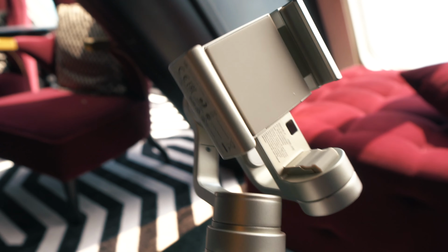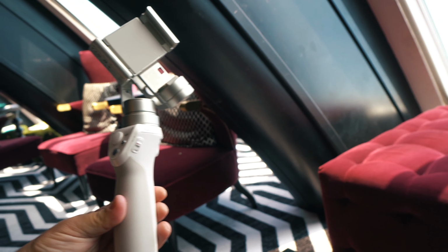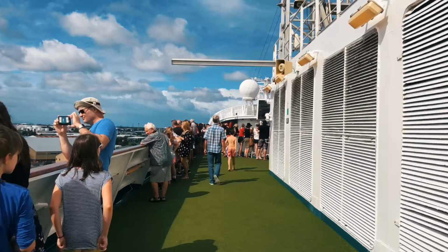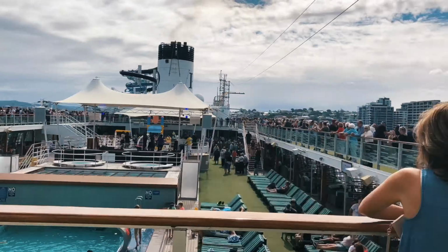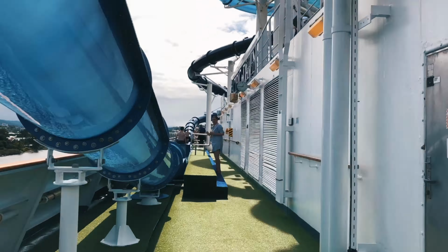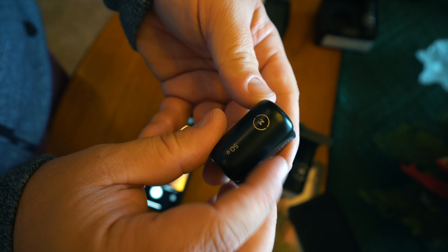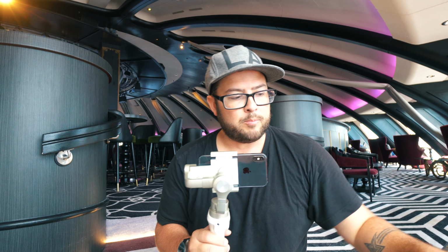But if you really want that buttery smooth footage, you gotta go with the gimbal. And the Osmo Mobile works really well, especially for hyperlapses, or if you really want to get that nice close-up shot. There's an attachment that you can put onto the side so that you can also use your lenses from Moment. So that's like the ultimate iPhone setup for me. I think that works out really well.